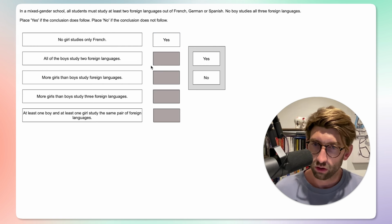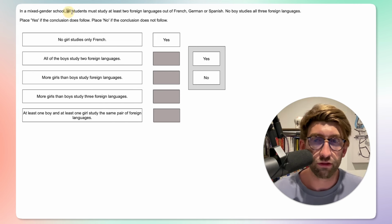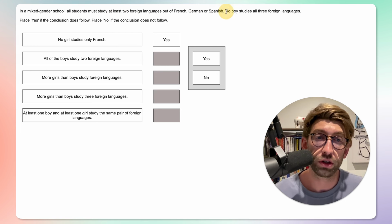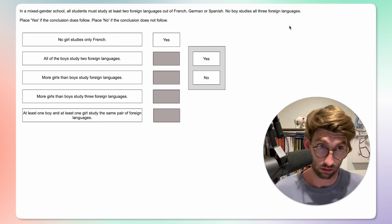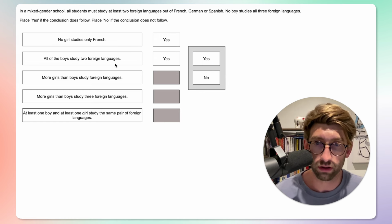Right, then, all of the boys study 2 foreign languages. Remember, everybody, again regardless of gender, must study at least 2. But then we know that no one studies all 3. So together, you know that it can't be 1, and it can't be 3, because no boys do. So it has to follow that all of the boys study 2 foreign languages.